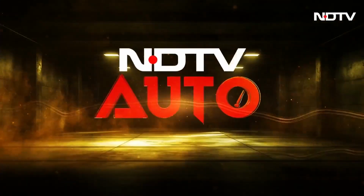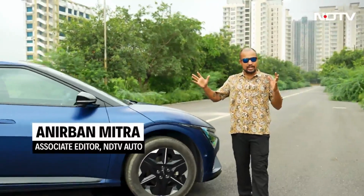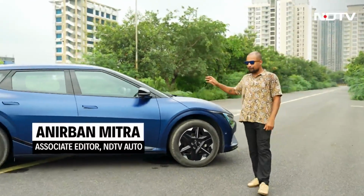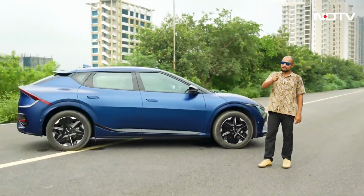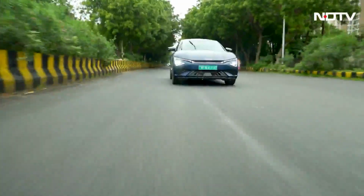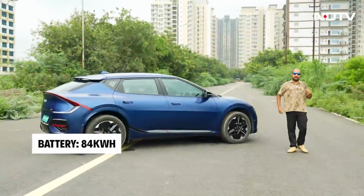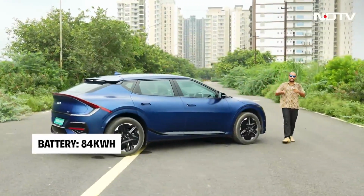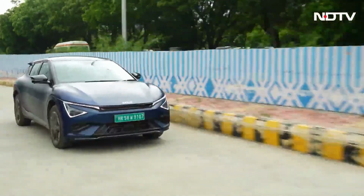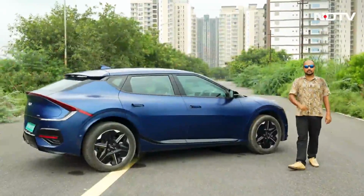When the Kia EV6 was launched a couple of years ago, it stood out in the market thanks to a design which looked distinct. Come to 2025, there's a facelift for this car, and what has improved? Well, the most important, range. Range has climbed up to 581 kilometers thanks to a bigger 84 kilowatt hour battery pack, and during our test run in the urban traffic, we could achieve over 480 kilometers on a single charge, which is quite remarkable.